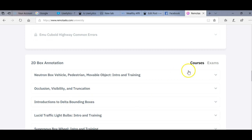After going through the course, you're going to have to take the exam, but don't worry, it may sound difficult, but during the exam, they show you where you go wrong, so you can always rectify it and retake the exams. You will have to complete all the courses and pass exams to qualify for the paying assignments. So in my case, for the annotation, I still have to do all of these courses, and once they are done, then I will be getting paid assignments.